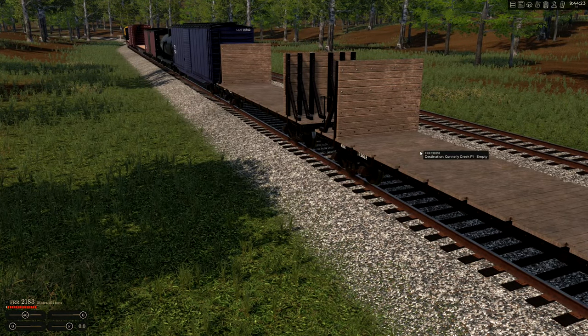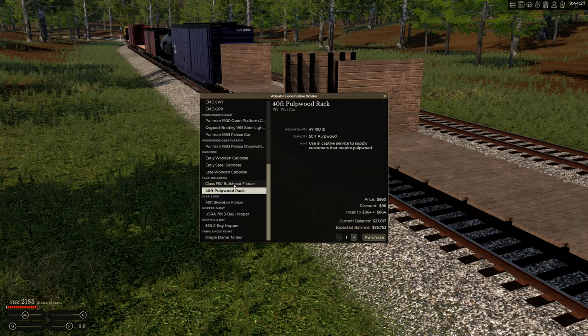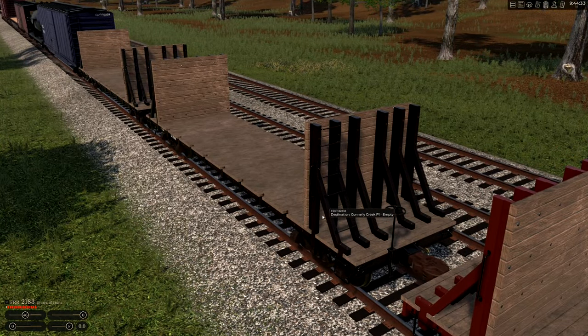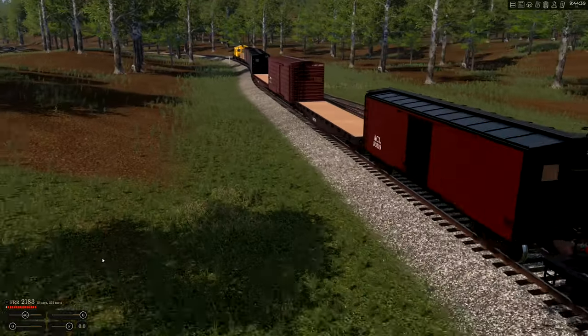No, not bulkhead. What are these called again? I've already lost track. These are the bulkhead flat car. So they're basically just a flat car, and they're built up with some bulkheads, hence the name. And then the wood gets piled on there. All right, let's get on out of here.